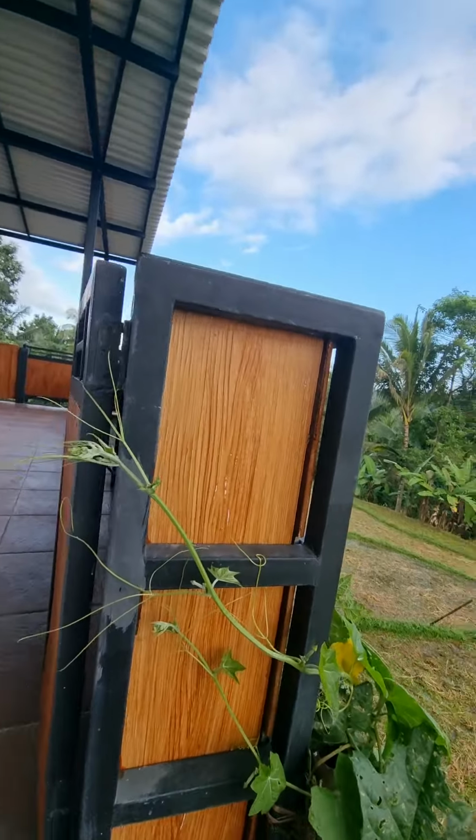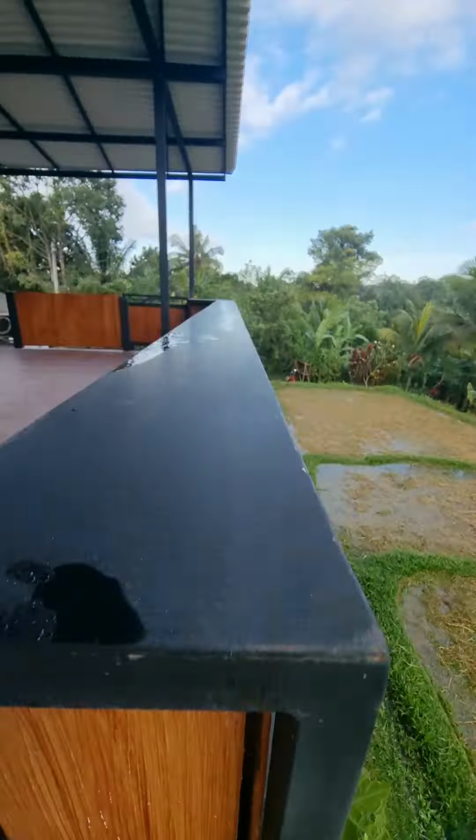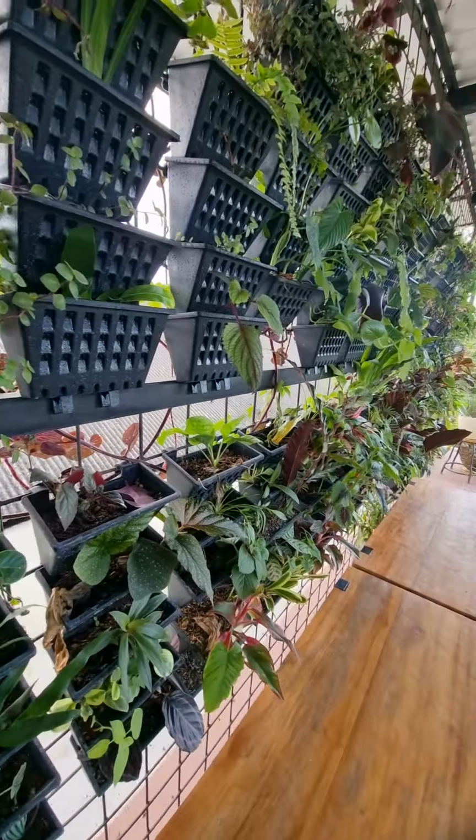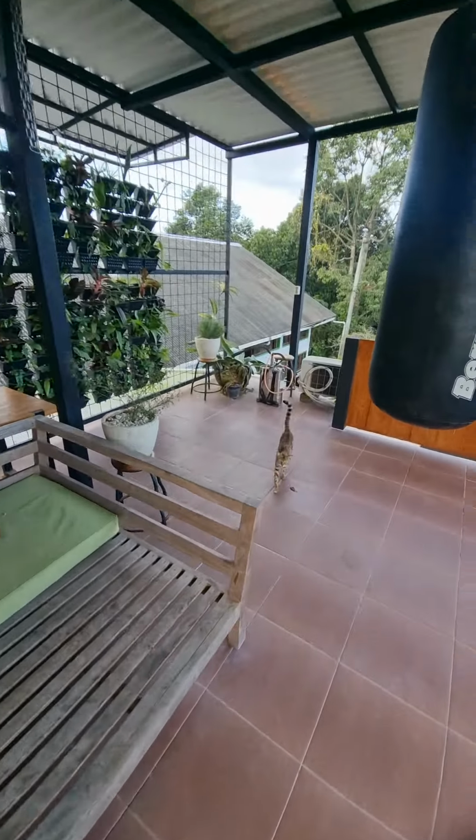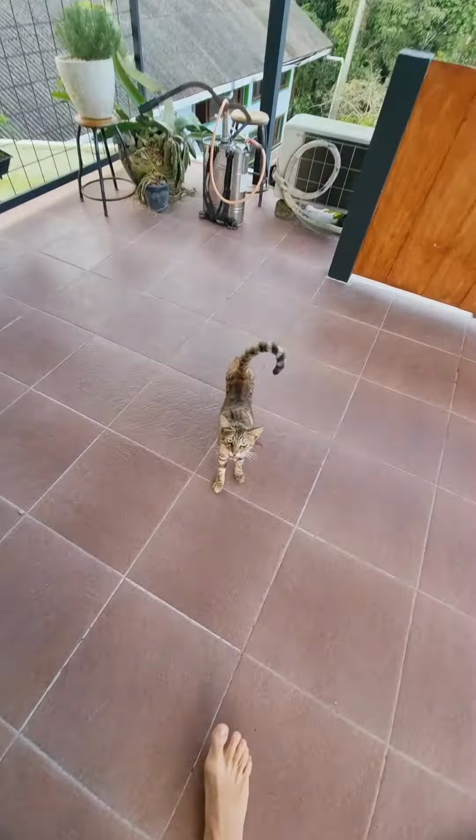I enjoy finding little nooks and crannies around my house, like my vertical garden here, to plant things. Hello, cutie. What's up with you? These little roses, or a dragon fruit, and a rosemary. I personally enjoy.